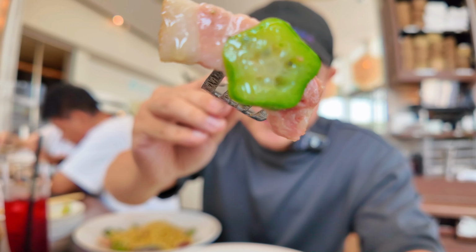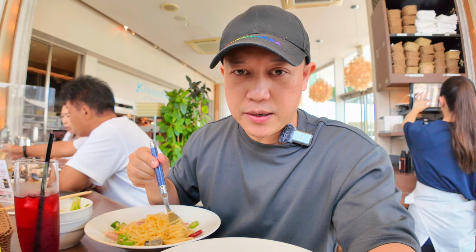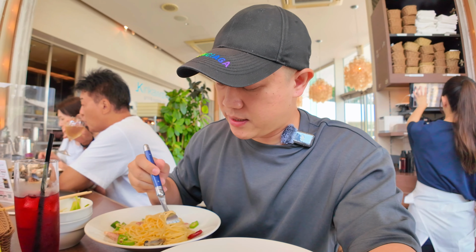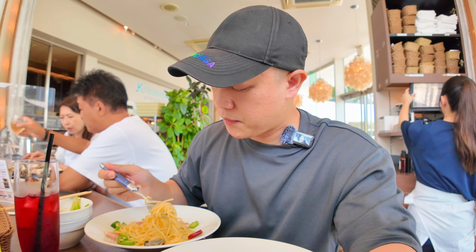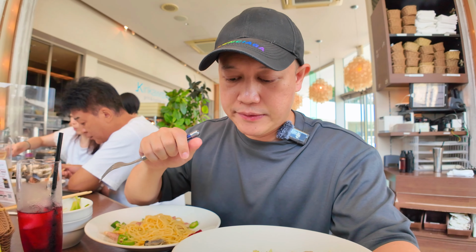Here's the okra and a piece of bacon. You really just taste the, I think it's just butter, olive oil, and clam juice in this pasta. It's gonna be pretty tough to finish, guys. These are both pretty full. I mean, I'm pretty full.